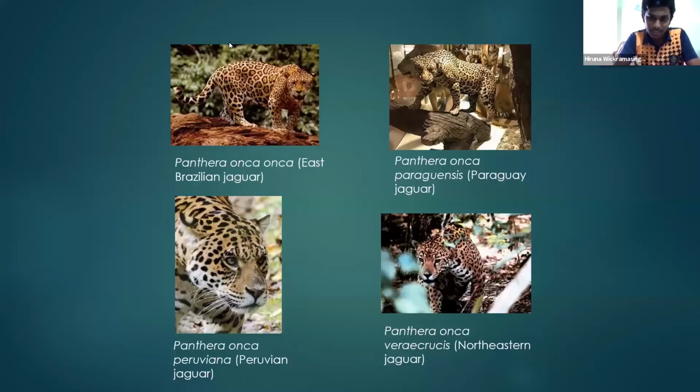And next is the northeastern jaguar. The northeastern jaguar is a jaguar population in northeastern Mexico. It is critically endangered in Mexico. They weigh about 85 kilograms and stand 73 to 77 centimeters tall at the shoulders.